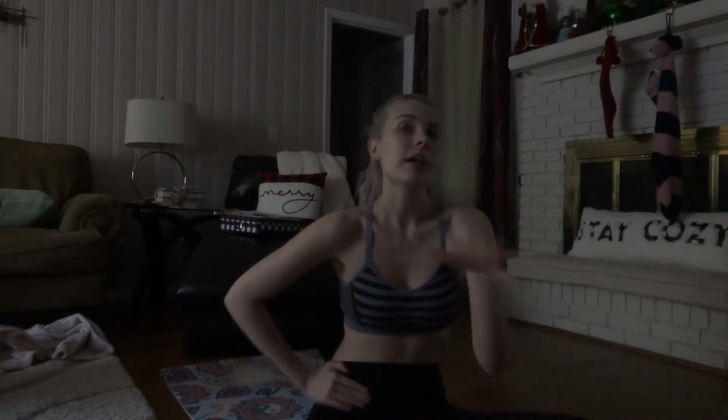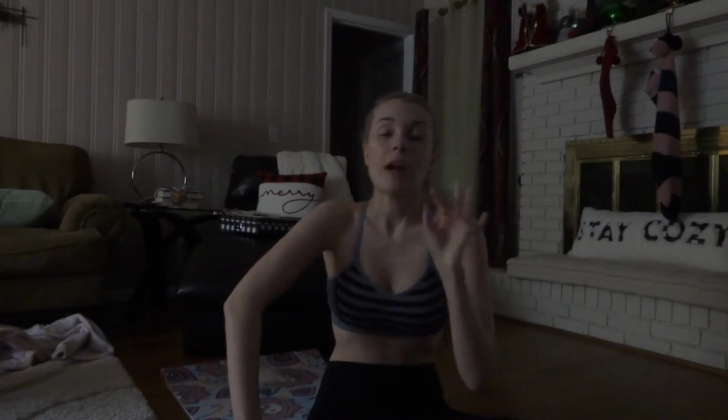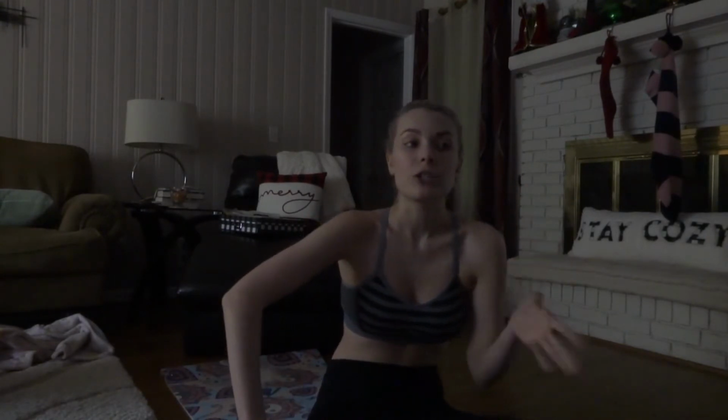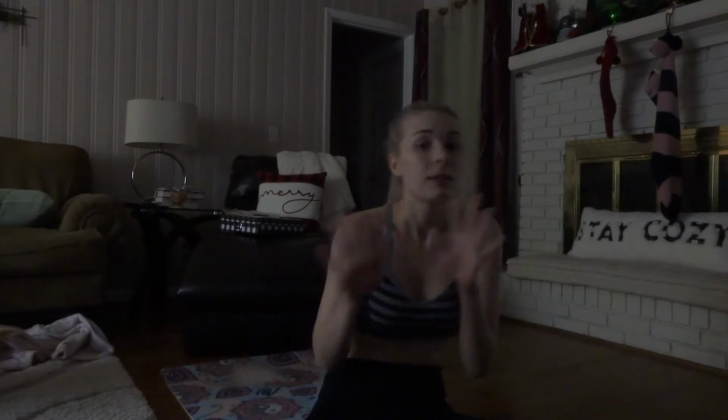I've done this one quite a few times and it's honestly not as hard as the title sounds. But I find that right before I start my period, if I do ab workouts up until that day, the pain is not as bad. So if you experience really bad period pain, definitely work out and do some abs before you start, and your pain should not be unbearable.